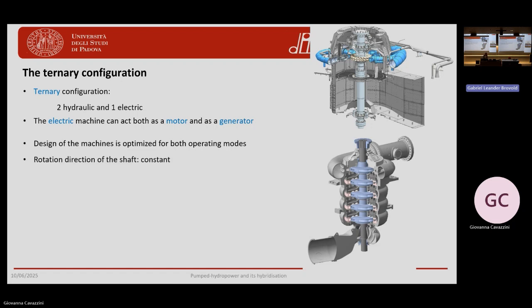Another advantage is operational: the rotation direction of the shaft. I will try to explain. You have to imagine that your power plant is working as a standard hydropower plant. So you are producing electricity. This means that your turbine up there is working and rotating and producing mechanical energy and then electricity. And then at some point you decide that it's better not to produce, but maybe to consume electricity. So you have to change your operating mode from turbine to pumping. And what happens? Do I have to stop the turbine and start up again with the pump or not?